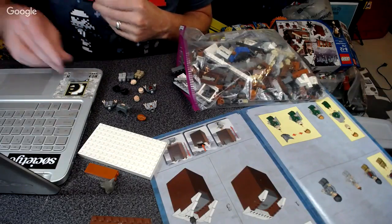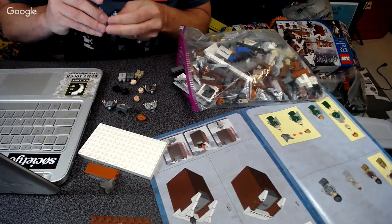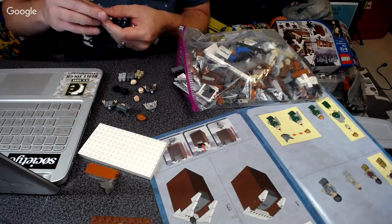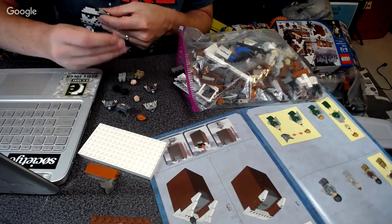All right, so let's build these guys real quick, and I can show you as I build them. So there's the cape. Yeah, you can definitely tell this was more than likely a collector because, like I said, these figures are in amazing shape.